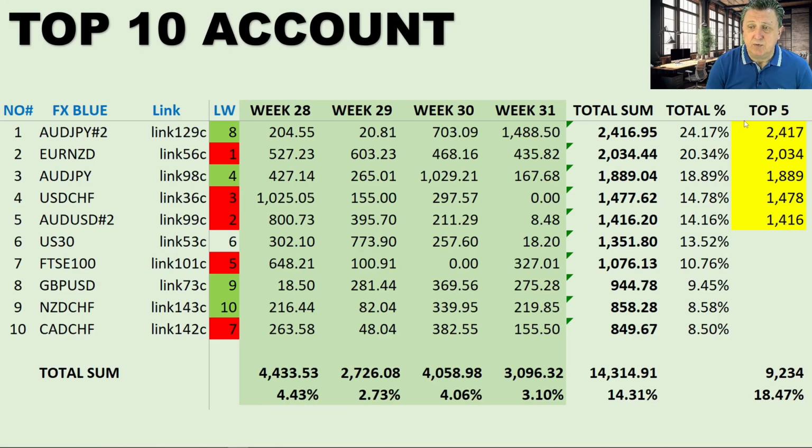And if we have a quick look at the top 5 over here, we can see that all of them are within more than $1,000 over the last 4 weeks. And if you would have traded those top 5 in here over the 4 weeks, you can see the results below here, $9,234 or 18.47%. This is the second highest we ever had on this particular series since we started off. There's only one time where this has been bigger, and that was actually back in April. And actually the first time that series here went live. So definitely very good and very high results.